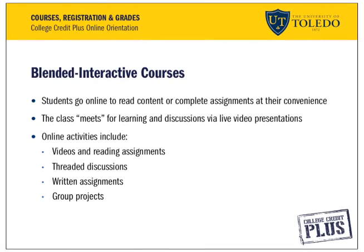The second type of class is the blended interactive. In these types of courses, you will go online to read content or complete assignments at your convenience. Then your class meets for learning and discussions via live video presentations that allow you, your classmates, and your instructor to interact from different locations as if you were in the same room. Online activities will include videos, reading assignments, threaded discussions, written assignments, and group projects.